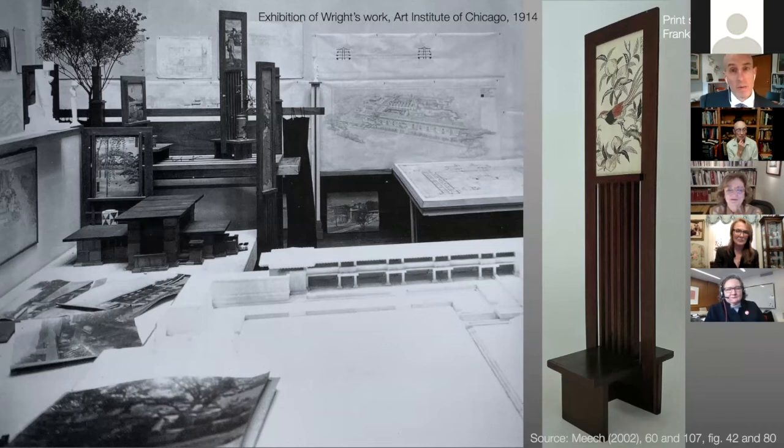And whether it would be in a focused exhibition or as part of a regular rotation in the Chazen's permanent galleries, I would be very keen to present Japanese prints in a context relating them to late 19th and early 20th century American art and design.